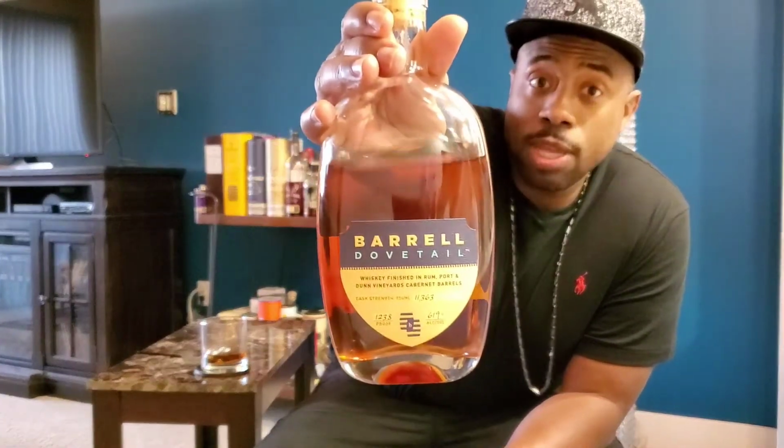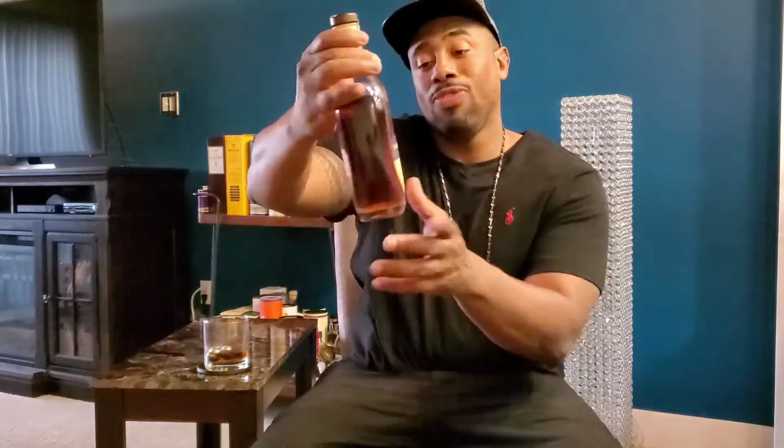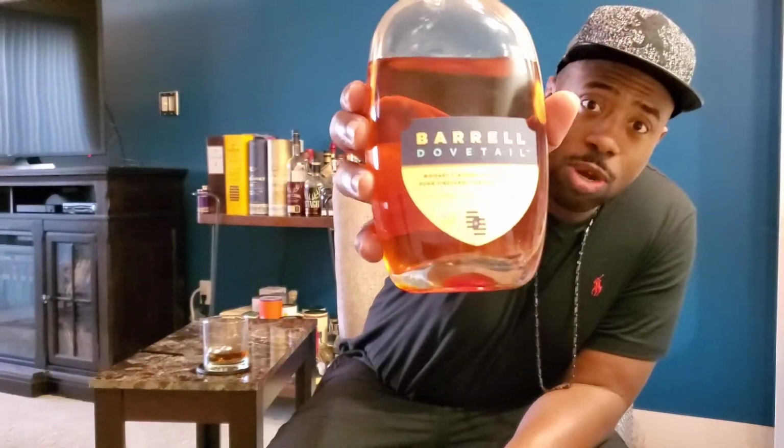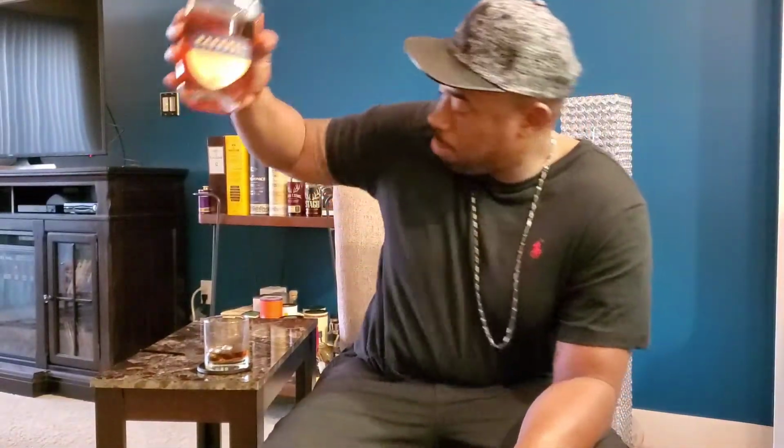Yes, sir. This bad boy is barrel proof. As you can see, it is bottled at 123 proof, and it is 61% alcohol. Now, if I seem a little excited, there's a reason. This one right here has a lot of layers. When I say it's complex, it is complex. So anyone who's looking for something out of the norm, out of traditional whiskey, something way more complex, this is the way to go.